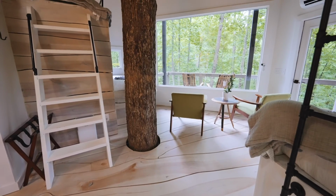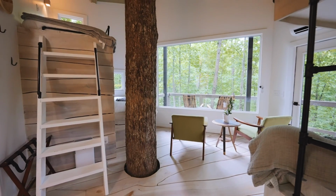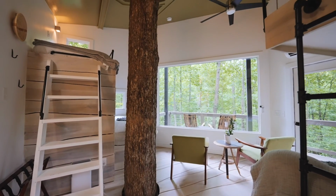But I believe that lets the tree be able to grow some still, and nothing can come in and out, and they had to seal it somehow. But with a growing tree, that's a little tough. So that's what they did here, and it works out really great. It rained a ton last night, and there's no water or anything in here.